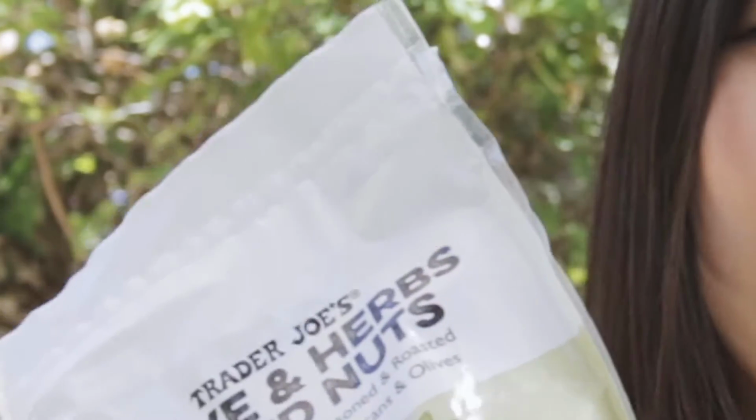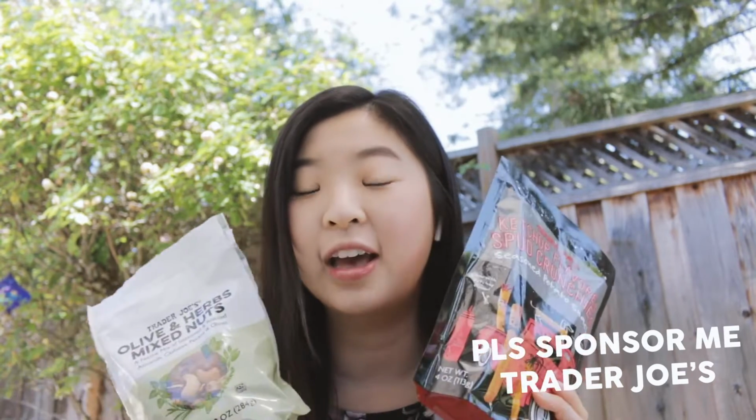The next item I have, I heard these are good too, but they're new, and they're the olive and herbs mixed nuts from Trader Joe's as well. And for those of you guys who don't know, I love Trader Joe's so much. I have all of their snacks, like I know them like the back of my hand. And so these are some new ones and I'm very excited to try them out.